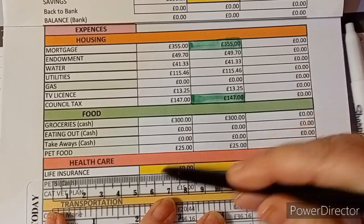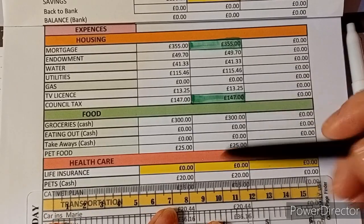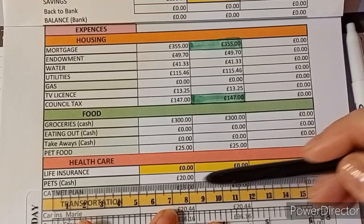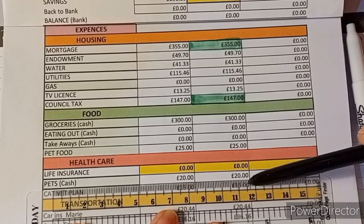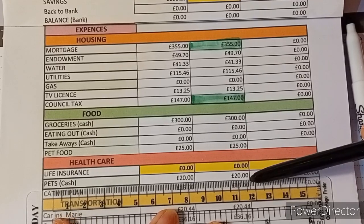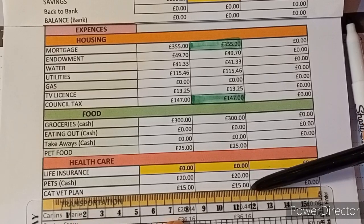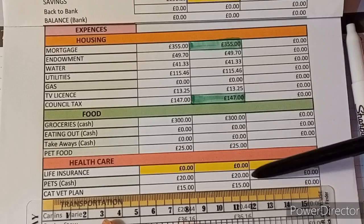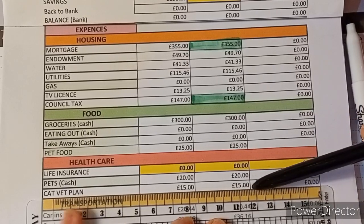Husband's life insurance has ended this month, which is why that's coloured in yellow, so we need to find some new life insurance for him. Pets, I've allocated £20 in both budgets. This is the budget we're now currently working to. The £20 goes towards vet bills. We've also got a separate cat vet plan for Magic the cat. This is Kobe the dog and this is Magic the cat, and Magic's vet plan is £15 a month.